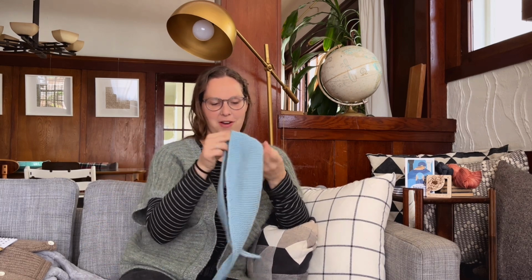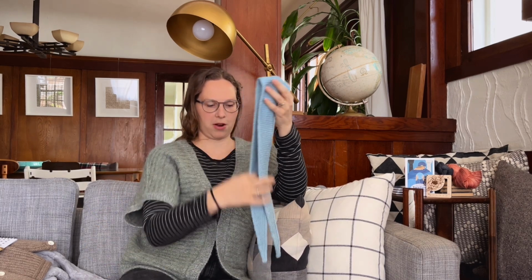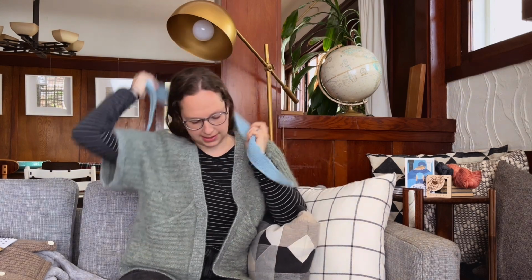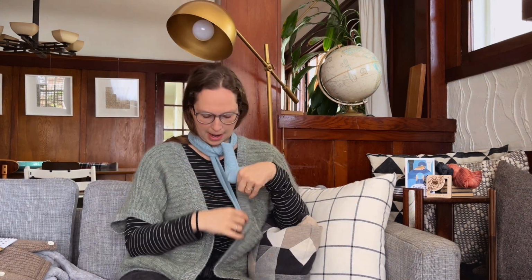So that is my third Sophie scarf and my first blue Sophie scarf, and I'm a big fan. I do like the smaller size, and I think I'll like it a lot for spring because it's easier to do a tie that's less wrapped up, and a little more casual. Okay, enough about that. I've knit 3 Sophie scarves in like 13 months.